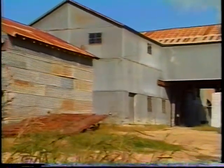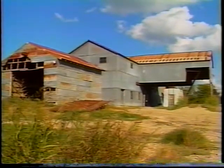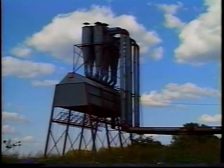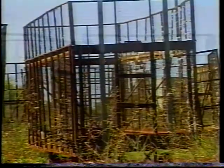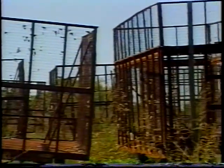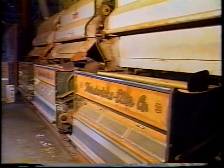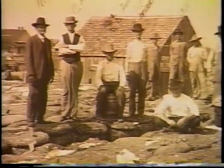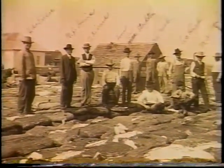The big Hardwick Eder gin has turned out its last bale. The seed house is empty. The cotton wagons are parked. They won't be needed anymore. It's a quiet place, filled with memories of another time. It speaks to us of yesteryear, when small family farms dotted the landscape, and cotton was king.